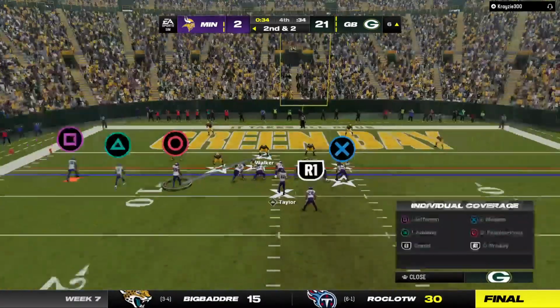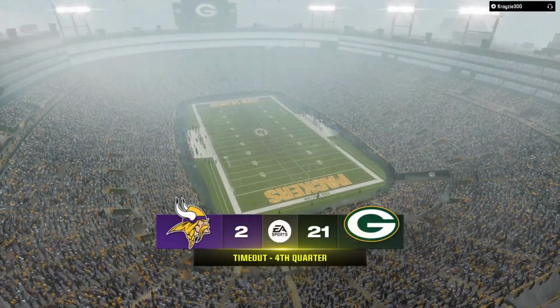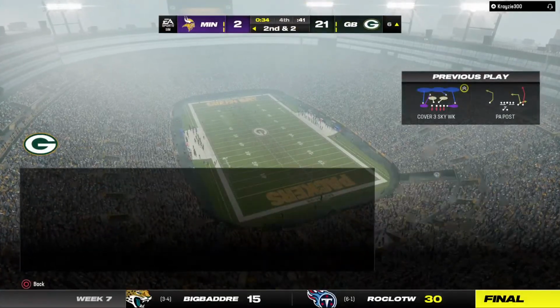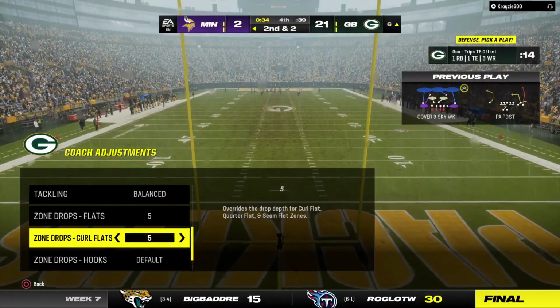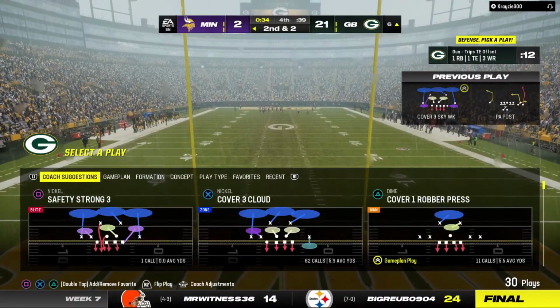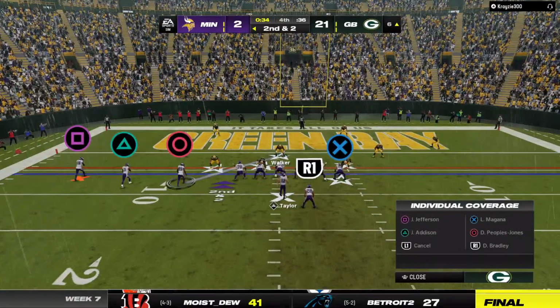But it's only second and short. So that run is still likely to lead to a new set of downs. The Packers going to use one of their timeouts. It's just their first. They've got 2 more to use here in the final stages. Ball at the 6 here as they work with a 2nd and 2.